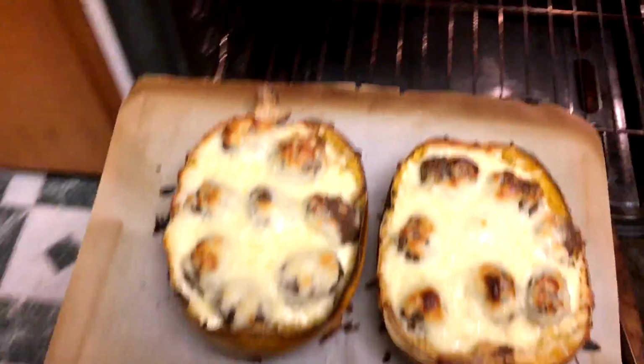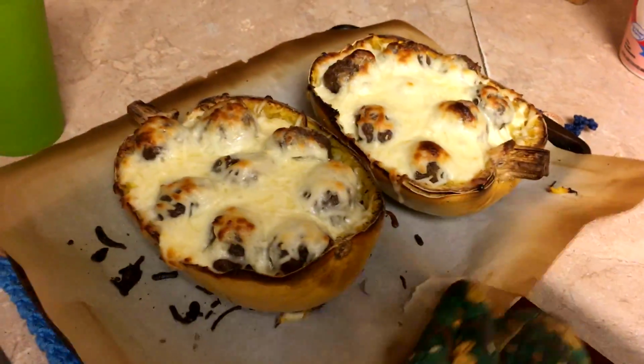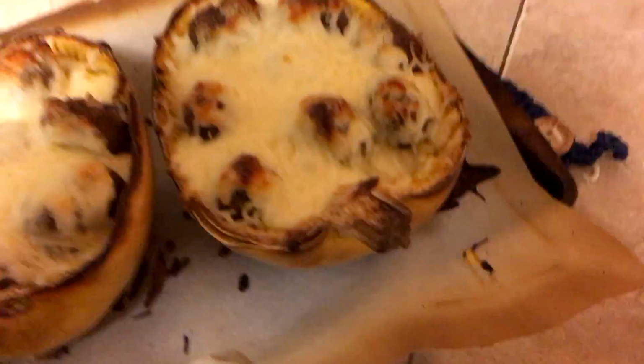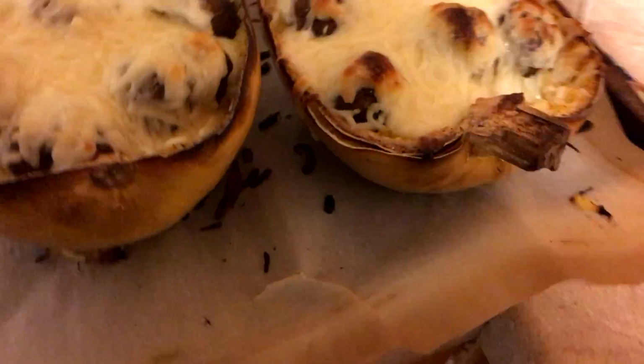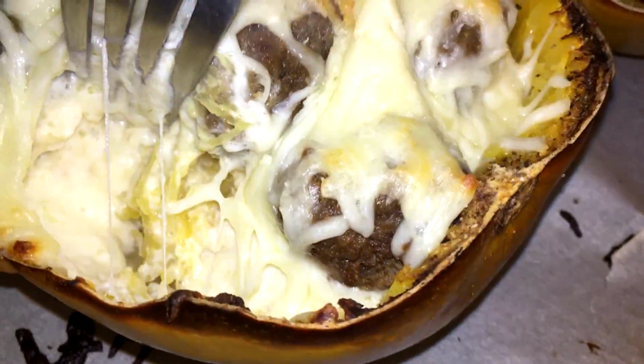All right, let's check this. Oh, guys. Look at this. Oh my god. That looks so good. Now I have more sauce in this container here just in case. But let's take a look here. Yeah, look at that. Oh my god. I gotta get this dished up and we're gonna take a taste right here, right now.